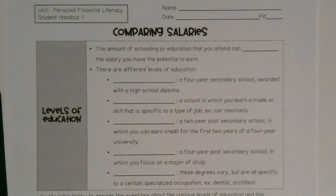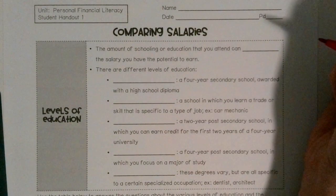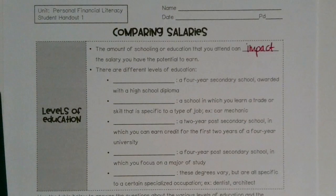All right, so here's our Comparing Salaries notes page. Again, you don't really need to write anything down, just follow along as we talk about each level of education. So the amount of schooling or education that you attend can impact the salary that you have and the potential of money that you can earn.